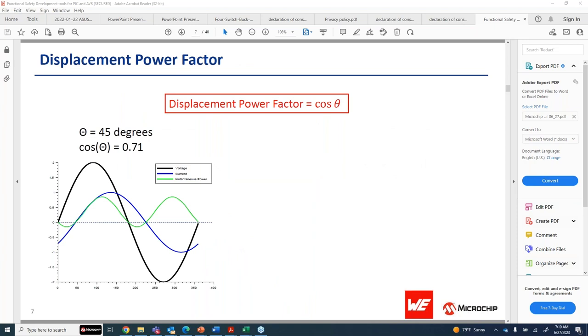Just to go into a little bit more detail, there are two components to power factor. The first is the displacement power factor. A displacement power factor is related to the phase difference between the AC mains current and voltage. Loads that are made up of reactive elements such as inductors and capacitors can result in such a phase displacement between AC current and voltage. Here we can see that the voltage is in black, the current is in blue, and the instantaneous power is in green.